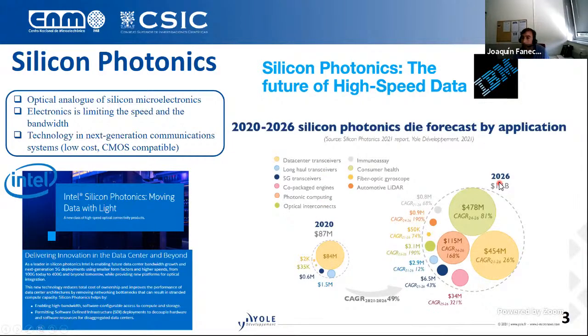In the future, in 2026, we expect to invest even more money, $1.1 billion, but we will move to, for example, a big area in consumer health. Also, you can see here this red one is photonic computing, which means that quantum computing and neuromorphic computing will be inside this category. We will still keep fiber optics and data center communication, so we will still have transceivers, but the future will move to consumer health and also photonic computing.